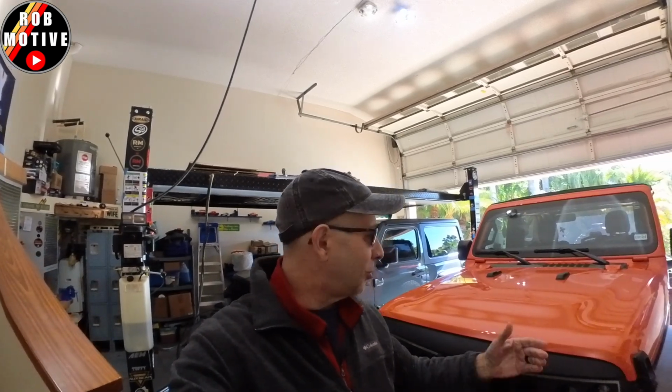I don't understand that. I park it outside because it is a truck and it should be really the most durable vehicle that I have, right? Maybe you could argue that the Wranglers are durable as well, but hey, it's a truck.